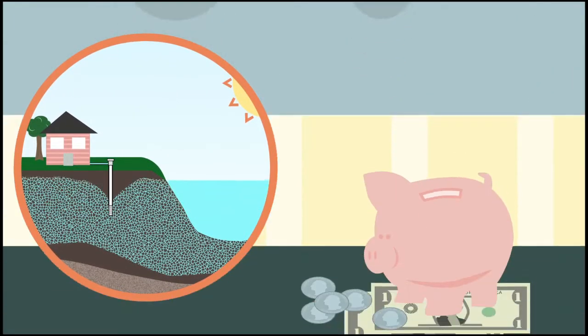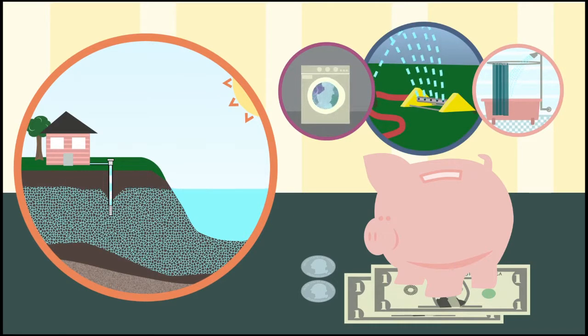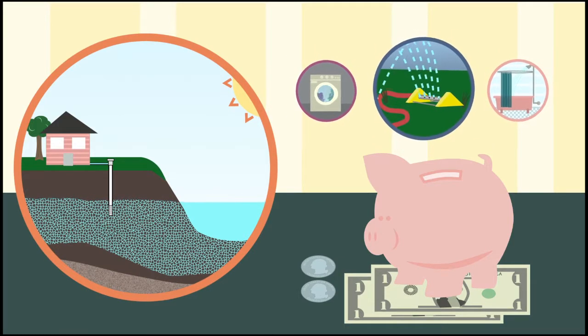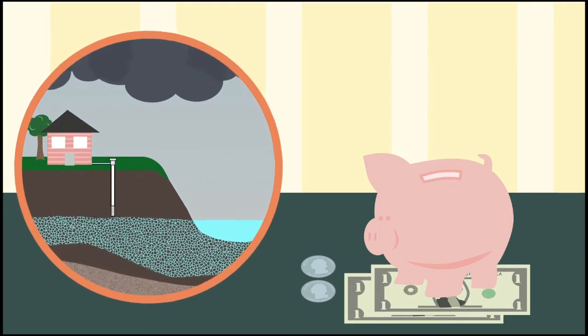Groundwater works a lot like a bank account. We spend water every day on things like laundry, bathing, and irrigation. Cutting back on wasteful water spending is one of the best ways to maintain a healthy groundwater account. But we still need to make deposits to keep our groundwater account from going to zero.